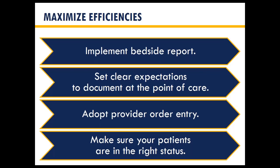I wish I did. I know some facilities will keep them in the ED because they have an easier time getting them accepted to another facility if they're still in the ED versus if they're admitted to observation. I guess all I can say is really develop relationships with those facilities that you frequently transfer to, maintain a good relationship, and we just need to do the right thing. What's the right thing for the patient?